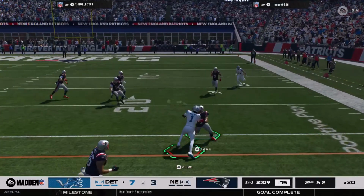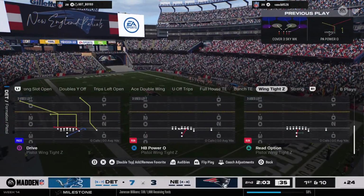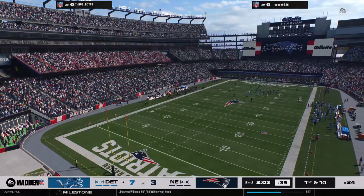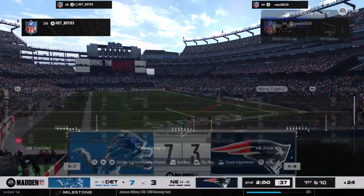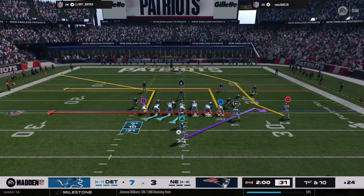Moving outside the pocket, he'll get rid of it and complete it. And they'll get him down after a gain of 5, but that is enough for a 1st down. That's good for the Lions. 1st down. 7-3 is the score. 2 minutes to play in the 1st half. We're back to Foxborough after this.